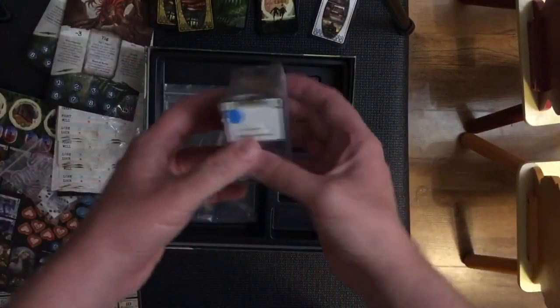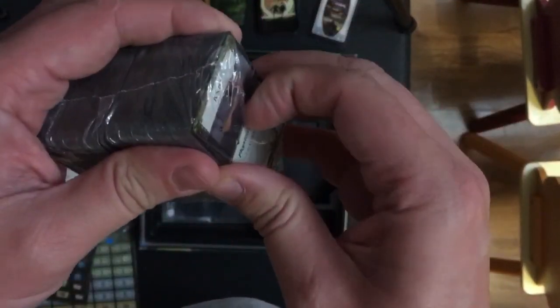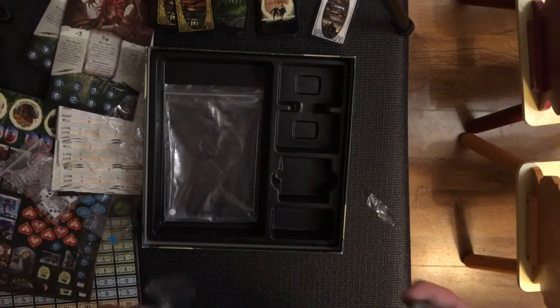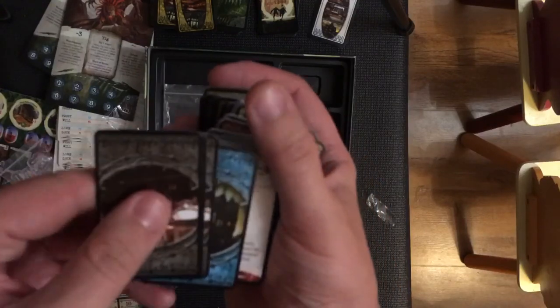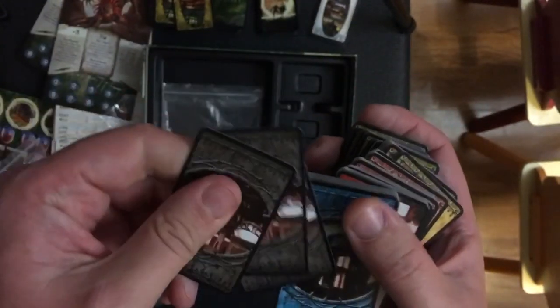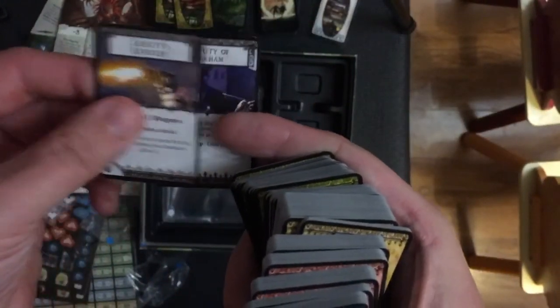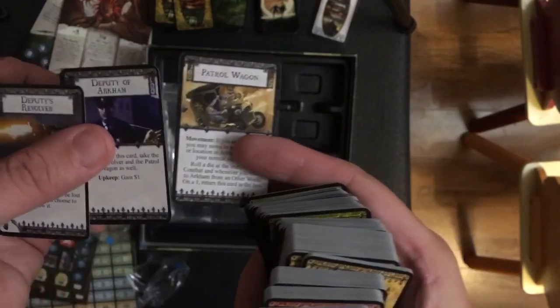Okay, next, finally, these are the last set of cards. So these are those little cards that Fantasy Flight like to do. Okay, a lot of cards in this. So those are marked with police station. Right, okay. So these appear to be item cards. So you've got police station, deputy's revolver, deputy of Arkham, so you can have someone with you, and the patrol wagon.